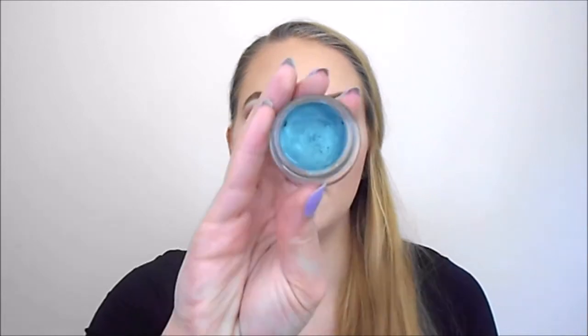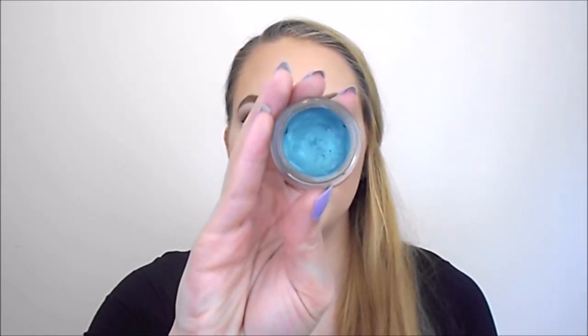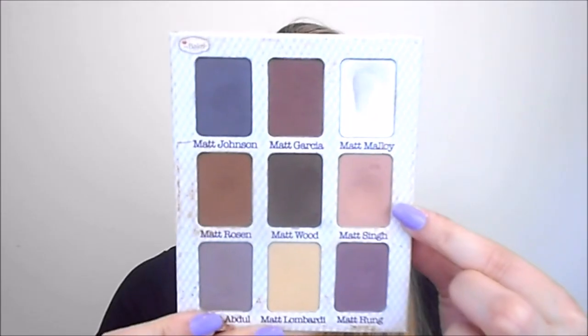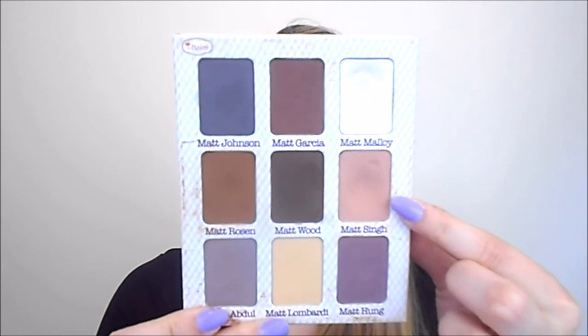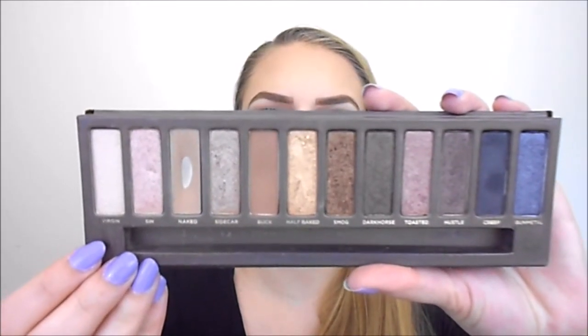So here is today's look using my single shadows of the month. As a base on my lid, I'm using the Maybelline Color Tattoo in Edgy Emerald. On my lid, on top of that base, I'm wearing MAC Shimmermoss. For my transition color, I'm wearing Matte Singh from the Balm Meet Matte Nude palette. In my crease, I'm using a mixture of a couple shades.